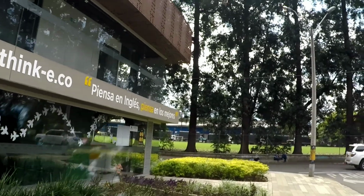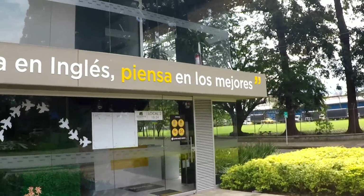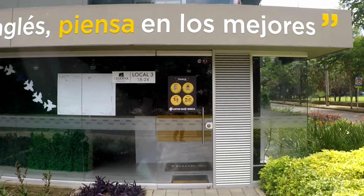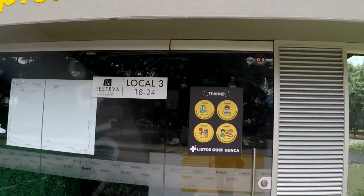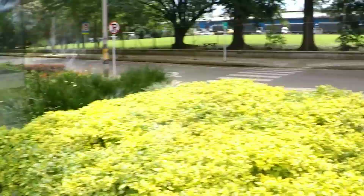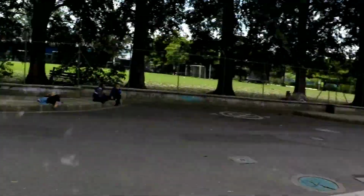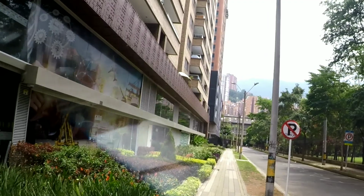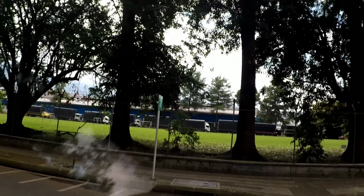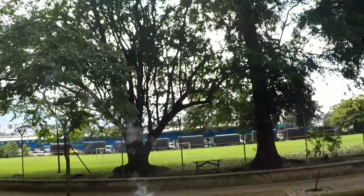So look at this. Think in English. Think about the best. I think this is a language institute or something. I don't know what it is, but I saw it for the first time right now. So this is that place they haven't developed yet, so they're still going to do it. So I'm walking around here and I'm going to show you as much as I can. This is the residential area here, and that's a company called Smurfit, Cartón de Colombia. They make cardboard boxes and all kinds of things for different business, commercial stuff.